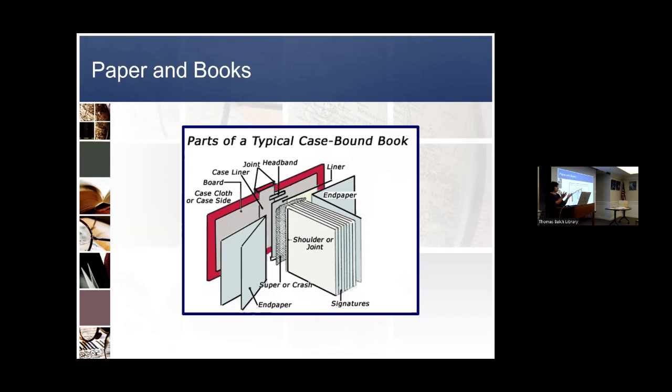If you fold it again, it makes 4 leaves, and that's called a quarto. Fold it again, it makes 8 leaves, that's an octavo, right? Everything like that. And then those bundles are called signatures, and then the signatures were sewn together and bound into a book. And we have an example of a book here.